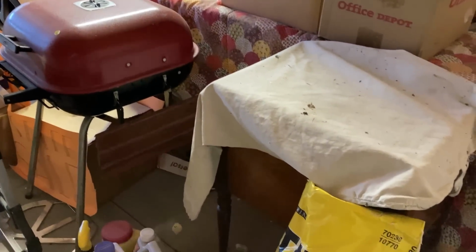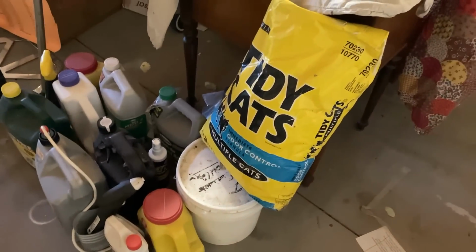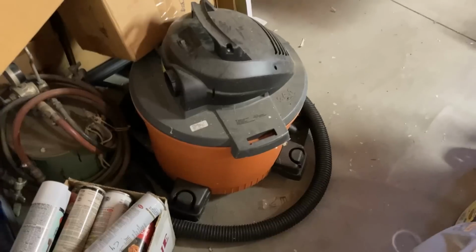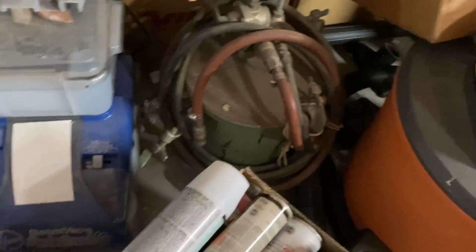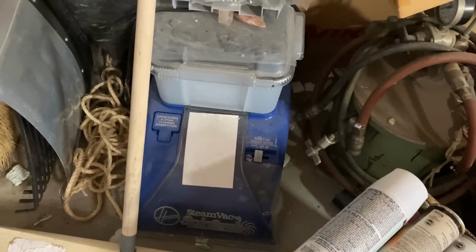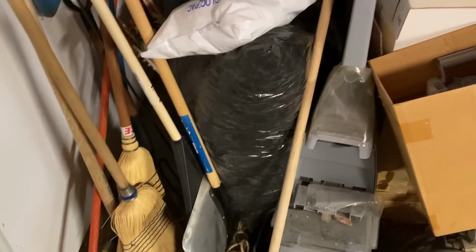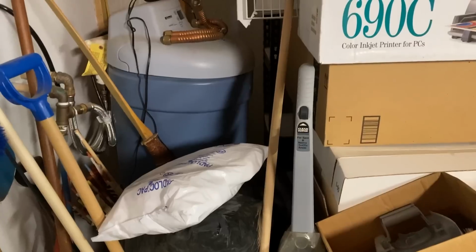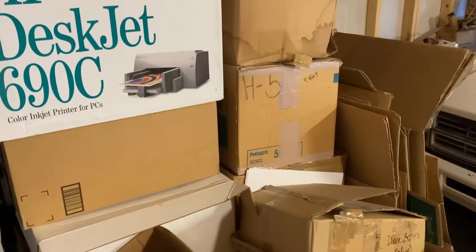Barbecue is gonna go out for sale. Weed killer stuff I'm keeping. Cat litter. Let's see, shop vac I'm keeping. I need to figure out what this thing is. Carpet cleaner, I'll just donate. I don't know if it works. Need to clean out the brooms. Have somebody haul away this water softener. All this is just stuff I need to put on eBay.